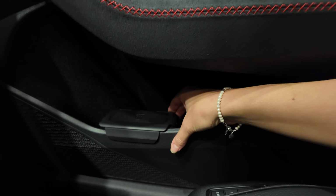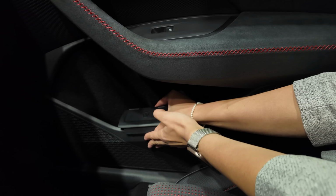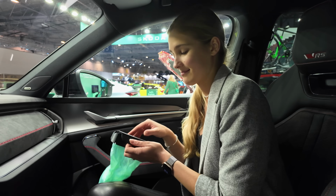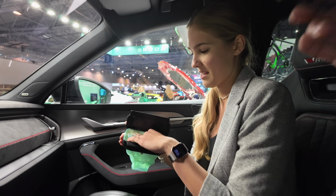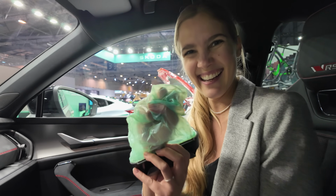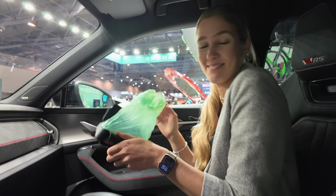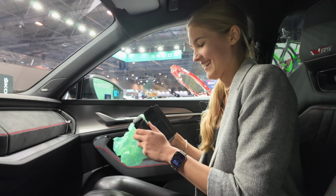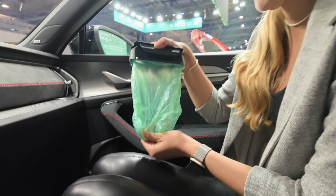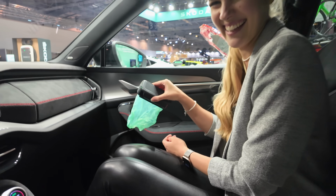And not to forget this feature here, the famous tiny Skoda trash bin. Leah can show that to us. What would you put in there? Maybe dog poop? Dog poo in there. Yeah, that's a good idea. So yeah, why not? Or yeah, tell me in the comments, what would you put in this tiny trash bin?